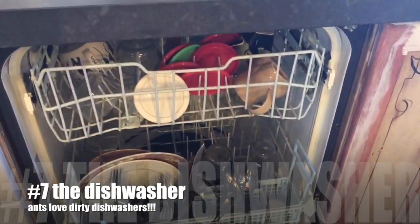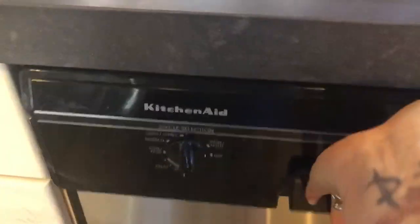Now, another thing, your dishwasher. How many times have you opened your dishwasher only to find a swarm of ants? Well, if you just spray the inside of your dishwasher at least once a day with vinegar and close it up, they will not come in.